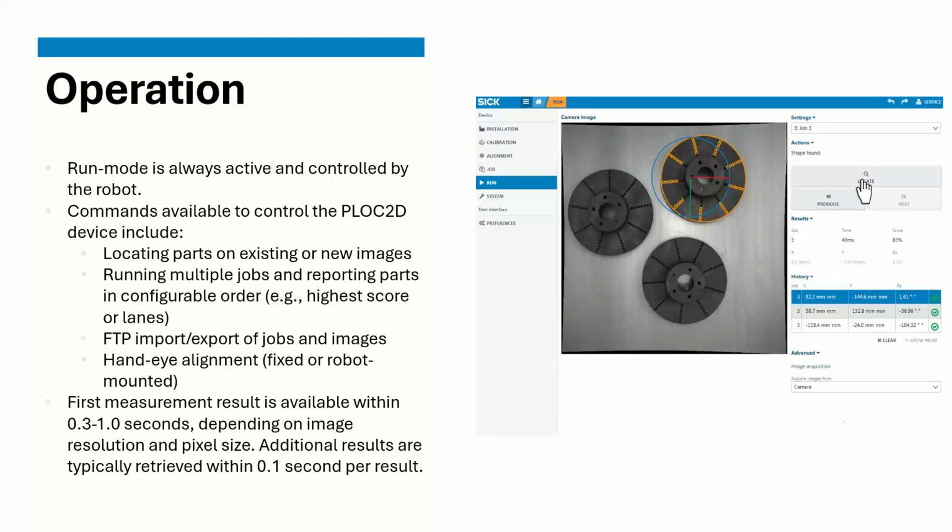We are able to import and export jobs and images through FTP. So if you do have a handful of different parts that you're looking at, it's very simple to switch out between those, or just have those jobs available in case a camera does go down. And then again, your results are available in about that 0.3 to 1 second. So if you do have 3 different parts here, you can see on the right-hand side, we could grab all 3 of those parts from one image. As long as nothing's moving inside of there, we're not on a shaker table that's shaking something or anything, these parts should be there. That gives us more time to be able to take an image and then get more results out of that. Just speed up the process.